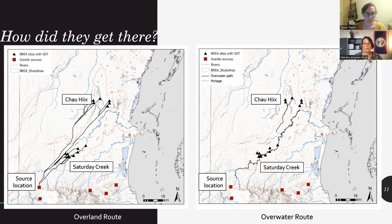We mapped two different scenarios, an overland route, which assumes that tump lines were the primary mode of conveyance, and you see that here on the left, and an overwater route, assuming that dugout canoes were critical. The overland map is overly simplistic and cuts straight lines across the landscape that, you know, perhaps an AI-driven drone could follow, but certainly not a human moving through diverse ecosystems and across major riverways.